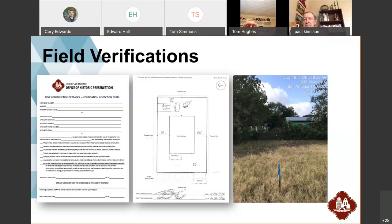Barbara says, is there a list or definition of substantial changes? That's a good question. The answer is mostly no. When we say the word change, that could mean anything. It could be something positive or negative. A change is a change. And so generally, we're going to look for something that's not a negative change. We're going to make sure that the change is still consistent or more consistent with the historic design guidelines or applicable rules than not.